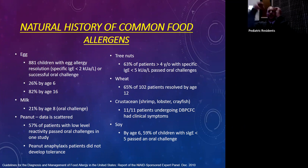So when parents ask me, I say, look, by age 6, about 50% of kids are going to outgrow their food allergies, 80% by age 12. If we're still having a talk at age 12, then they're probably not going to outgrow that. And if it's peanut, tree nut, or shellfish, we're probably not going to be very lucky with that either. So just keep that in mind. It's real hard to look at somebody and tell them exactly when. In our clinics, we're going to follow them fairly stringently.